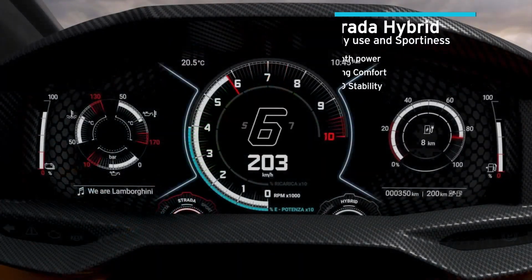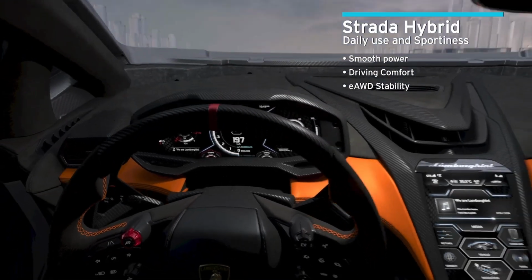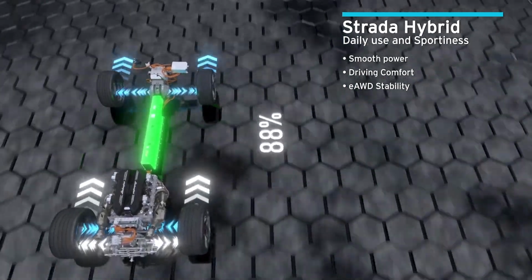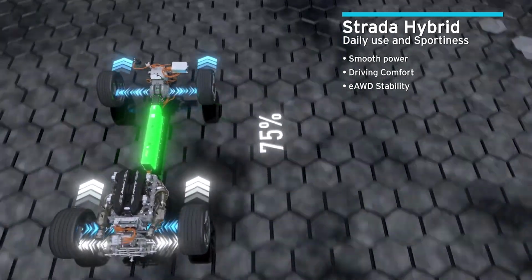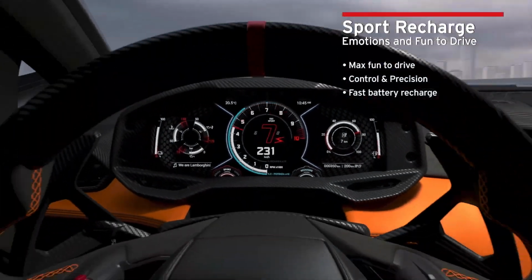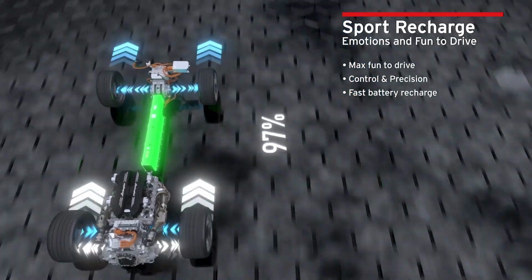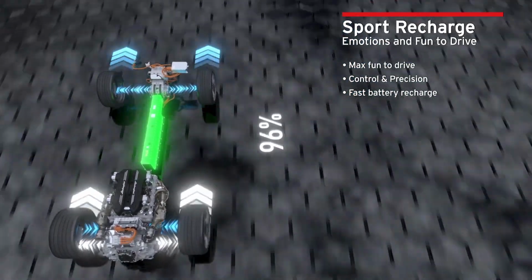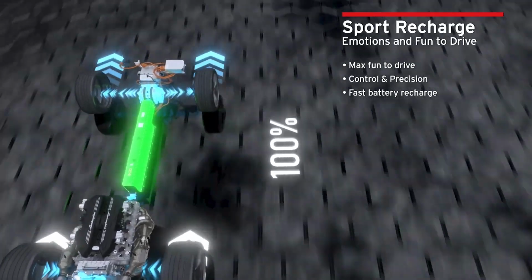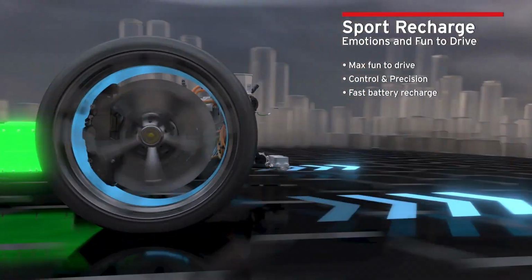In Strada Hybrid, for instance, the car is set up in a very comfortable and relaxed way. It's a perfect mode that you can use, for instance, for long distance travel. In Sport Recharge, the car is set up in a way for maximum fun to drive. You can really have fun on mountain roads, including in the Recharge configuration, for instance, recharging the battery using the recuperation potential of the front axle.